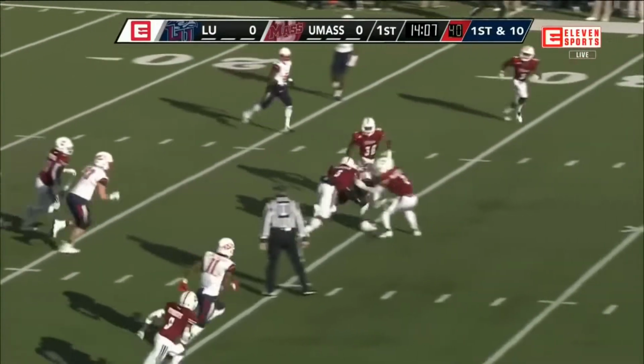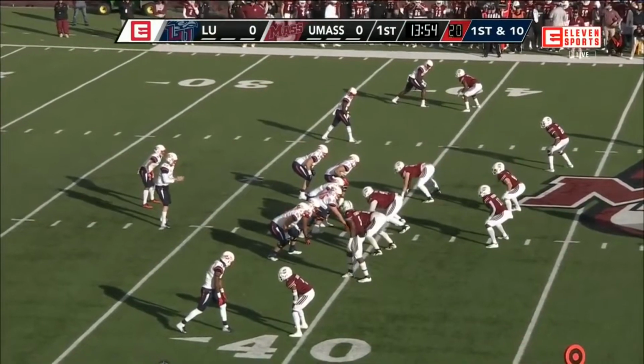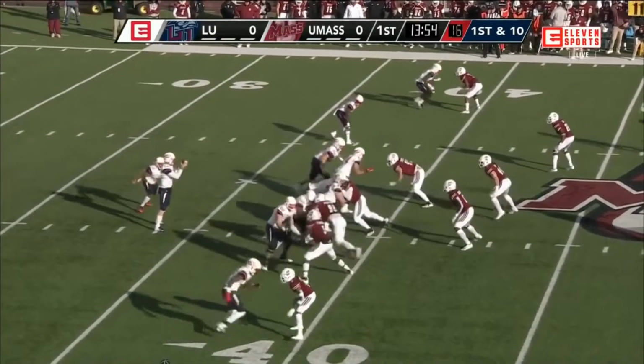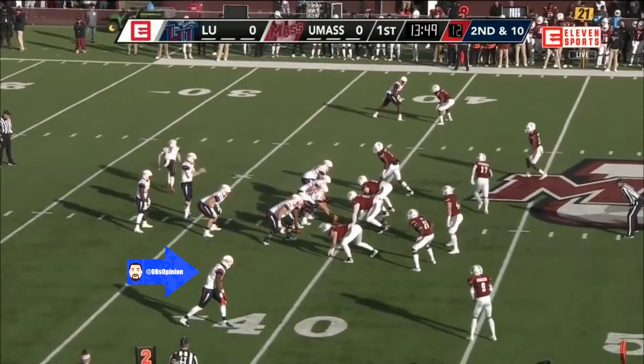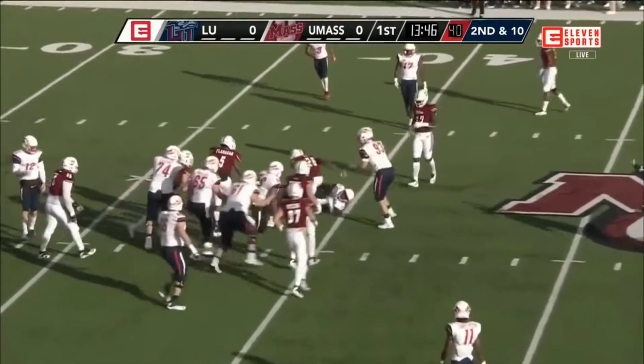Hickson gets through the line again. Matthews in the backfield with Calvert. Liberty averaging better than 33 points a game and over 470 yards total per game. Barr knocks it down, and then Calvert with a lot of company in the backfield. Delayed handoff, and UMass is there.